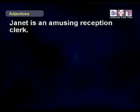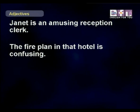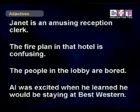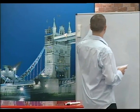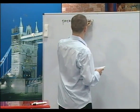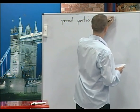Janet is an amusing reception clerk. The fire plan in that hotel is confusing. The people in the lobby are bored. Al was excited when he learned he would be staying at Best Western. So the present participle serves as an adjective with an active meaning. That means present participle, it's an active meaning.